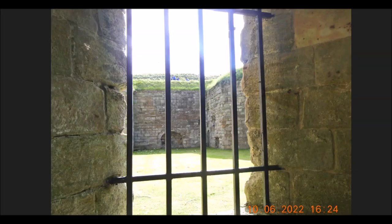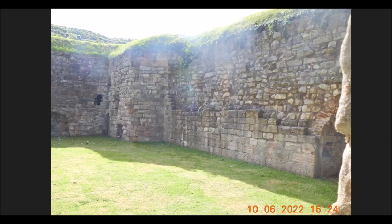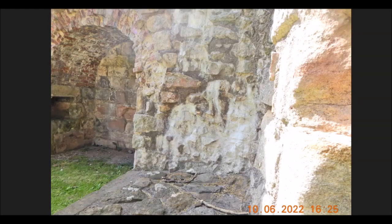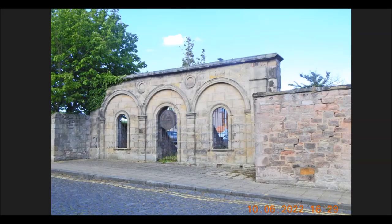And this, you can see this off the street. This is just next to the bridge. And again, there's holes in the walls everywhere. And different brickwork, different stonework, and fireplaces, and arches, and all sorts of stuff.